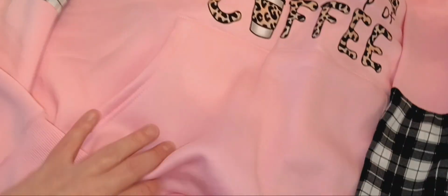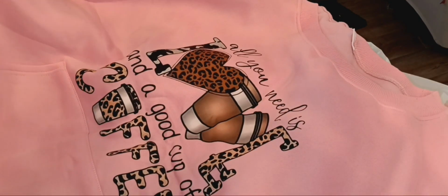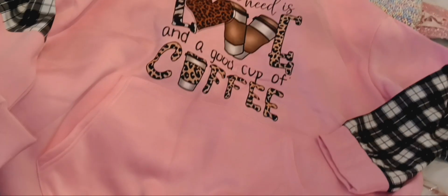It's bubblegum pink. And it has the kangaroo pockets. And the inside is really nice and warm. So it's perfect for these wintry February cold days. Even summer around the bonfire. This is so cute. It's everything. I absolutely love the leopard print.